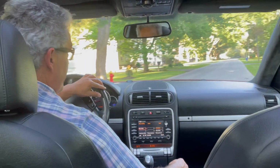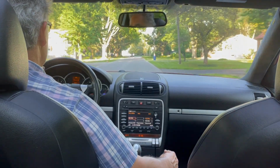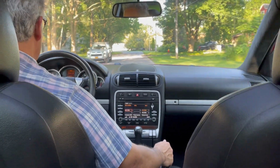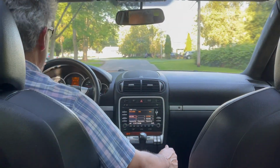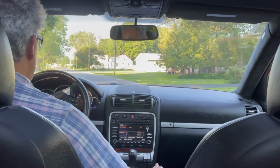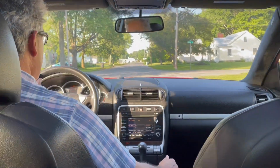I want to comment about the gearing of this vehicle and the power. Second gear into third gear, 30 miles an hour will be right around 2,500 RPMs. It's not unusual to go into fourth gear in 30 mile an hour situations. So we're approaching our first stop sign.